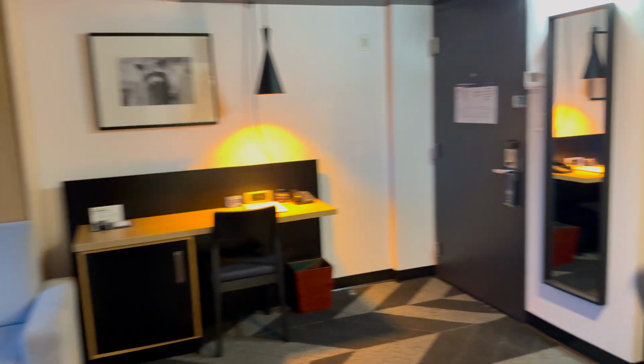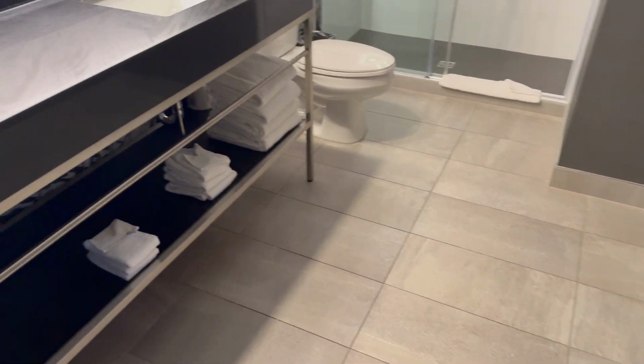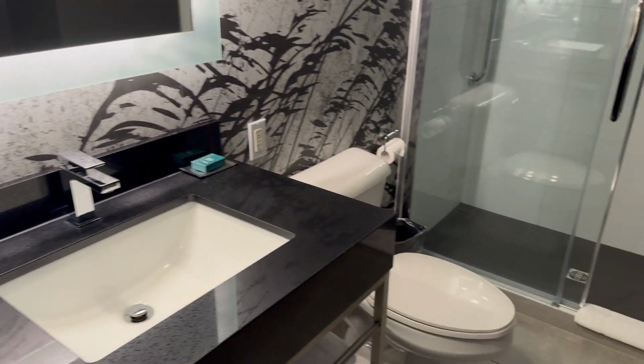Now we'll move into the bathroom. There's plenty of storage space under the sink vanity, an illuminated vanity mirror on the wall, as well as a large backlit mirror above the sink.